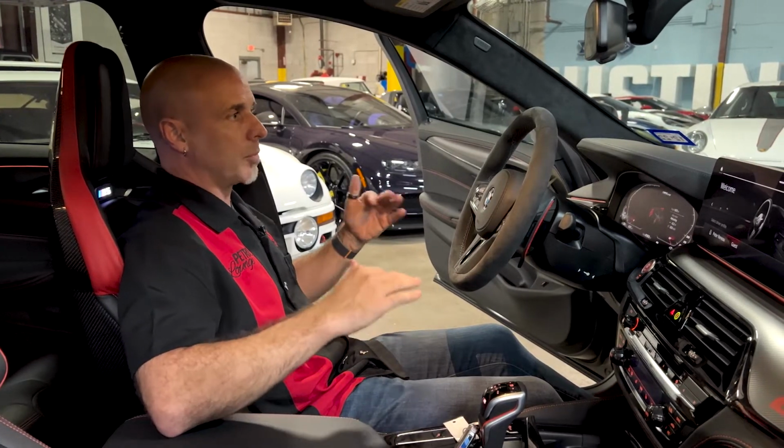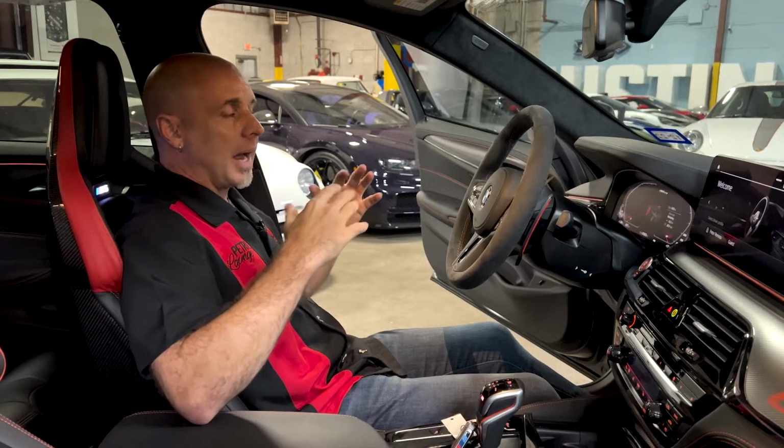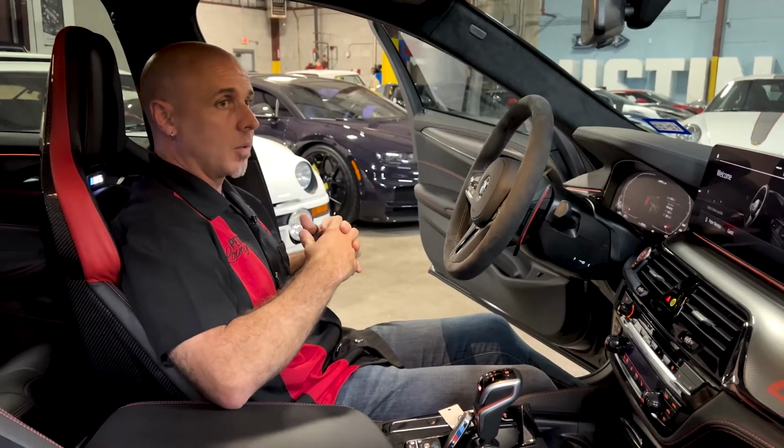The owner of this car is a pretty tall guy. He likes to leave it down. I am really low in the car right now. I can't see over the hood. It's a really awkward position.